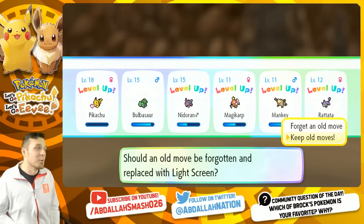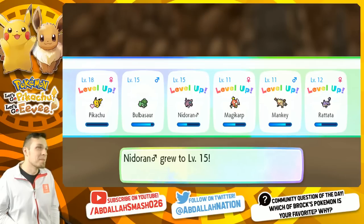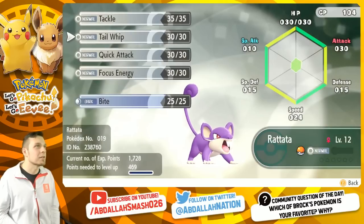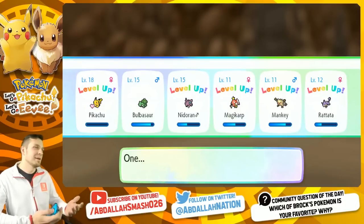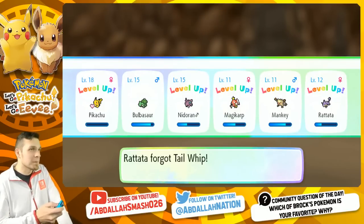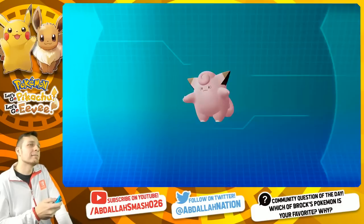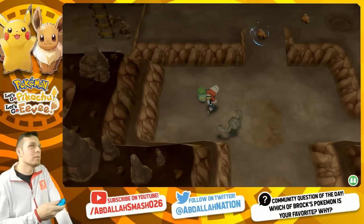Pikachu learning light screen? No way. Pikachu needs reflect more than anything. Helping hand? Nope. Magikarp 11? Good. Mankey 11. Bite? Who's learning bite? Rat? Yeah, sure. I don't care, I'm never gonna use you, so learn your bite and let's go. Eight combo, man. I want that Onix, let's go.